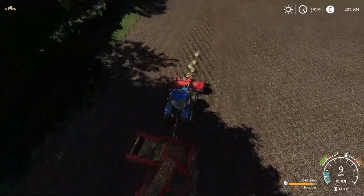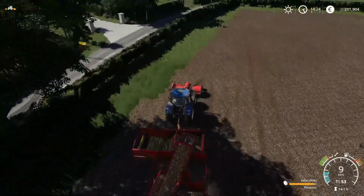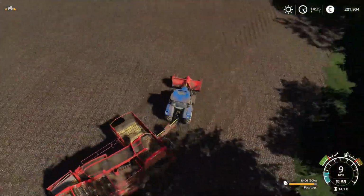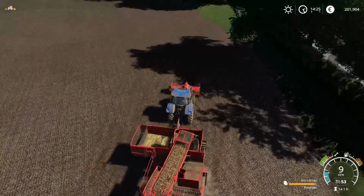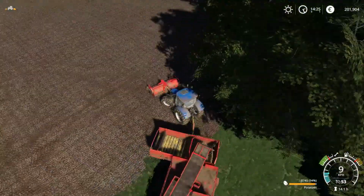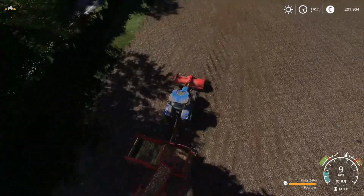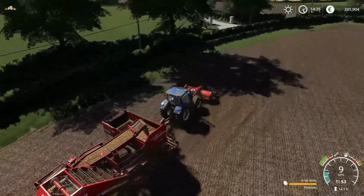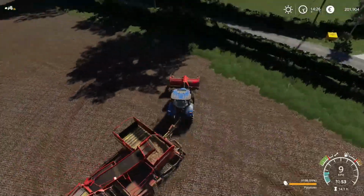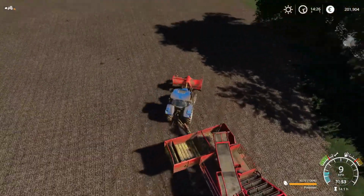And just to let you know, this potato harvest was extremely painful. It's a fairly large field for potatoes, and it took me probably a good real life 3 hours to get all this done. Just because the potatoes are very hard to do and very intensive trying to use this harvester, to make sure you get all of the crop and get everything sold off.